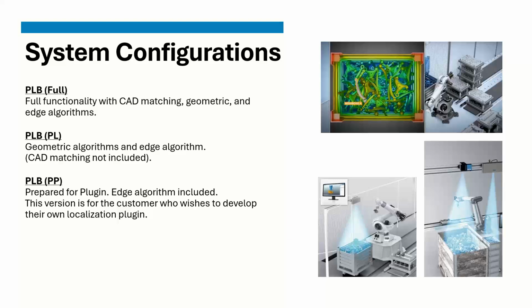So we'll go ahead and go to the next slide. As I've mentioned, there are different system configurations here where you get into different cameras as your base and then different algorithms. So we have different tiers of pricing. Each camera has its own base pricing, and then on top of that are the different algorithms. So your edge algorithm is kind of our lowest base model for the PP version. The PL version gets into the geometric and deep learning algorithms, and then the full version is when you have CAD matching and everything else available to you. So these all go to different price points, which allows us, again, to mold the system, mold the pricing into the needs of the application.